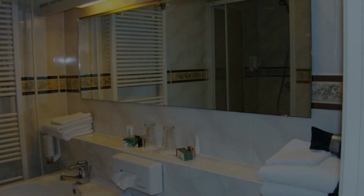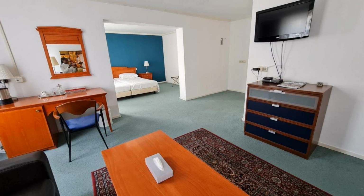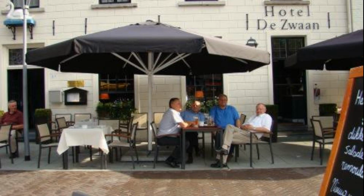You can book online and enjoy it. The hotel accepts major credit cards and reserves the right to temporarily hold an amount prior to arrival.